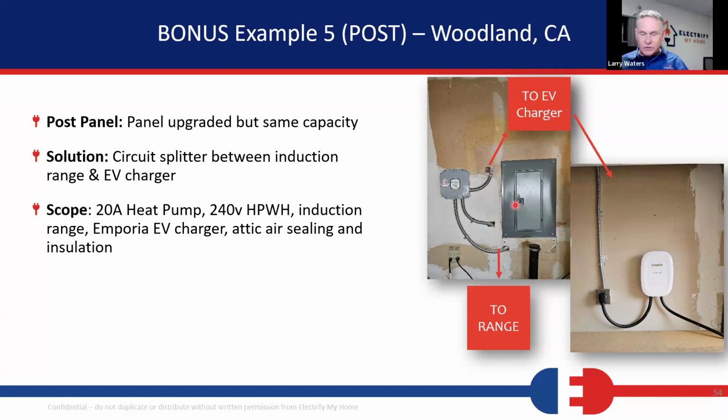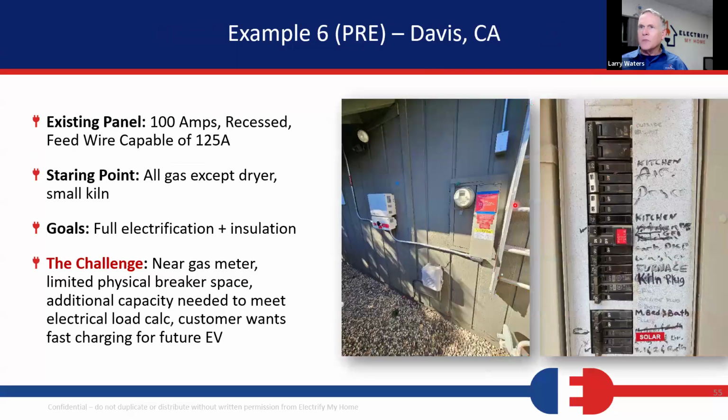One of the things that she talked about from the previous contractor when we came out is that they wanted to put a new panel on the outside wall, which was over the gas meter, and bring in more power. And we were like, hold on, we don't need to do that. Let's check it out. Okay.